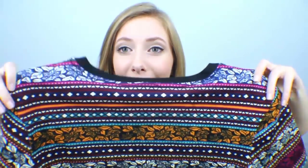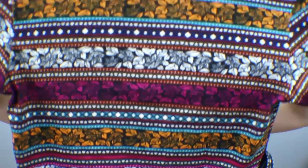I think it's a really cool patterned shirt. I really like that it has so much going on. I think it's really interesting and cool, so I'm excited to wear this.